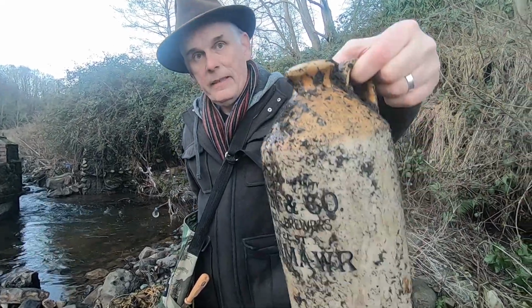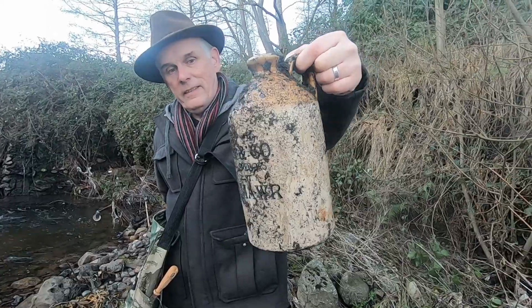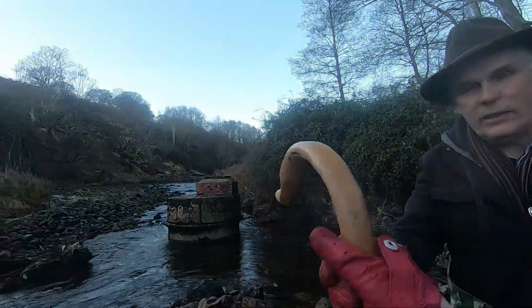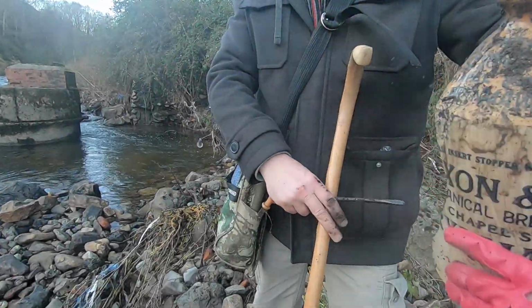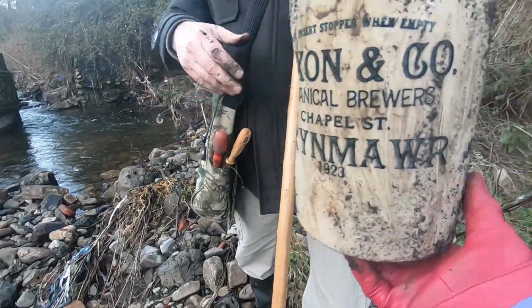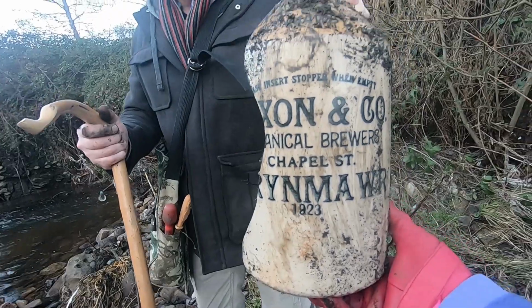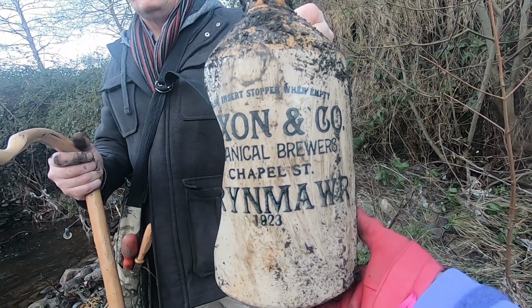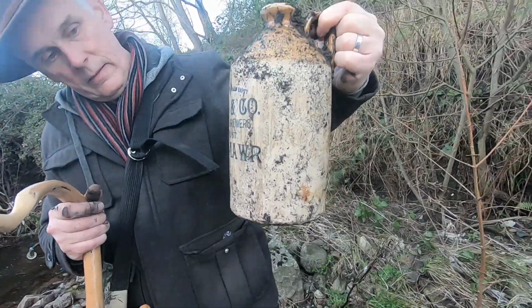Or been too severely damaged. This is getting exciting. Oh, it's big. Wow, look at that. What does it say on there? This stick is a nuisance. There we go, pop it there. And we give it a rub. Exon and something. Annikel Brewers, Chapel Street, Bryn Mawr, 1823. Wow, that's a beauty.